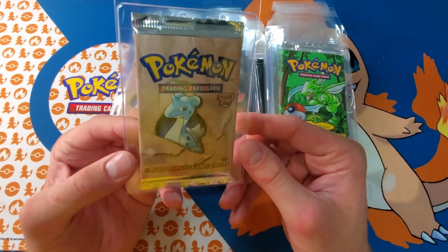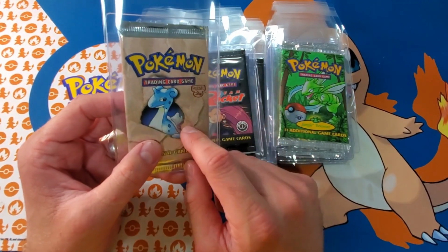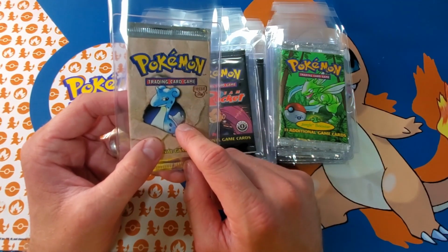$50 a pack, I'm not thrilled about it, but I did sell out mostly. I think I have 1 or 2 Lapras PSA 9 first edition packs left. I was selling them at around $400 a piece.